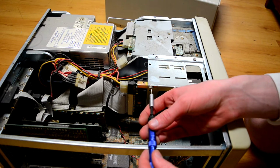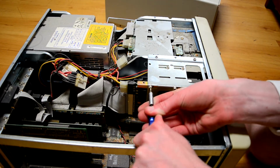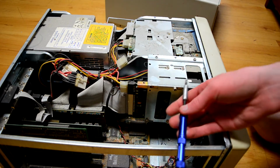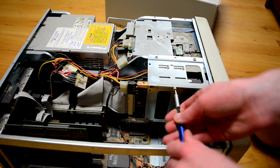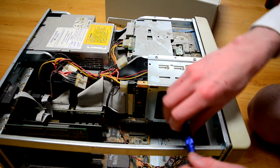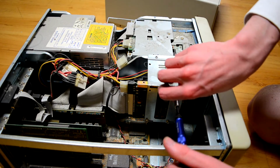Alright, so let's liberate this Seagate drive first, because I love old hard drives. And even if the rest of the system doesn't work, but the hard drive does, it's just an IDE drive, so it should be useful in anything with IDE.